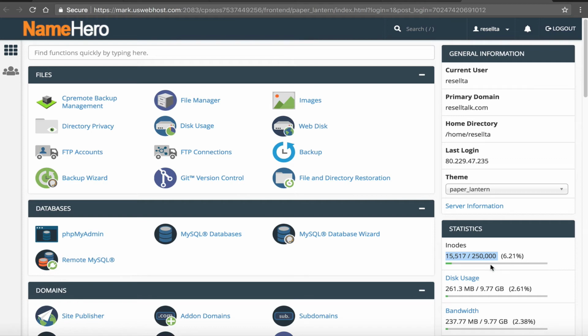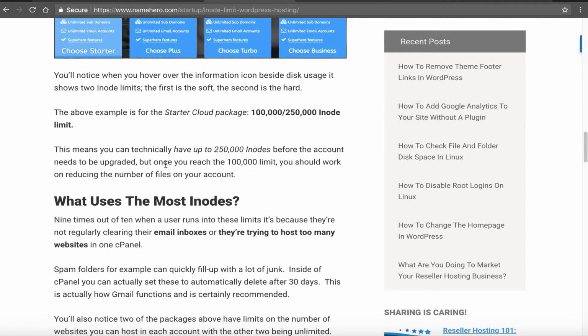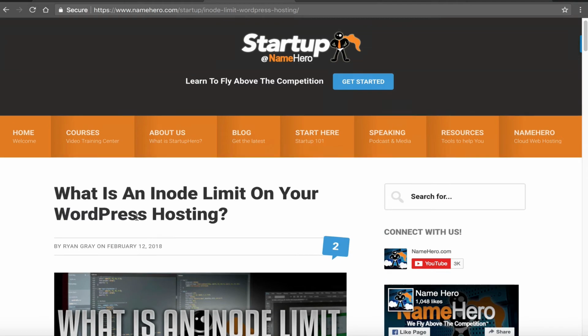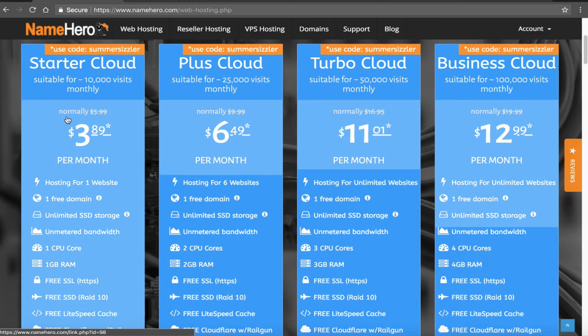But this weekend, our team worked around the clock to make sure everyone's limit was reset to the new limit, to where we're doing away with that soft limit. We just have one inode limit now. So we have to change up some of our articles on our blogs and help desk and documentation to reflect that. But definitely want to get this out in a video and show you that that is now what comes with our packages.